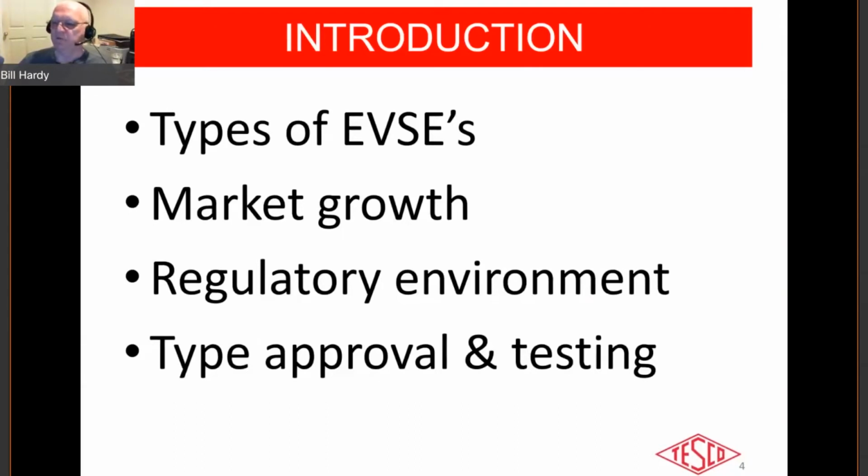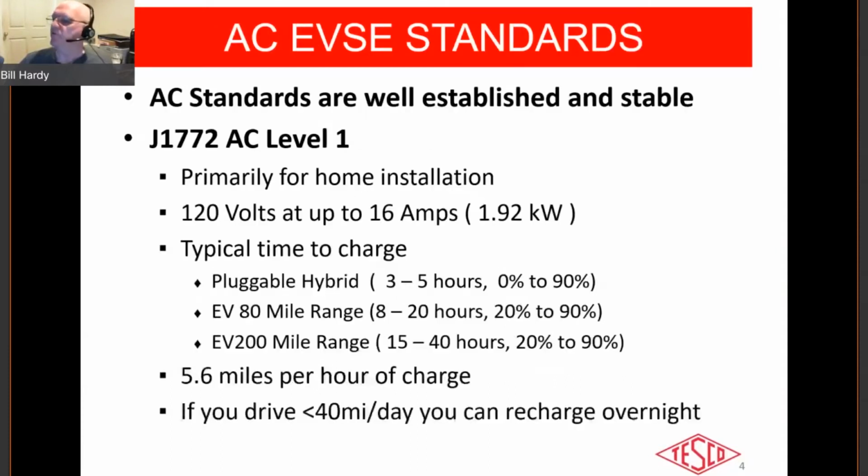We're going to talk about the regulatory environment, because these are treated like gas pumps, not like utilities. And we're going to talk about type approval and testing. So that's a lot to cover in an hour. Sorry. So we'll move along fairly quickly. Again, if you have a question, pop it up in the chat.